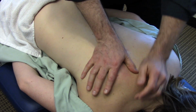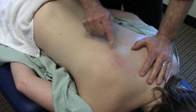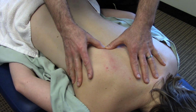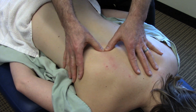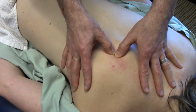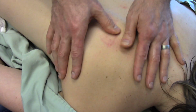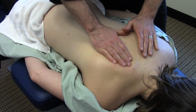Now the deepest layer in her spine are very short muscles that come this way, just like that. So in order to feel them, I'm going to go across that direction. And you can see my white thumbnails here. I'm pushing with a pretty good amount of pressure at this point. I'm not forcing it, but I'm getting in there. And if you're going to do this all day, every day, you've got to take care of your hands and not overdo it.